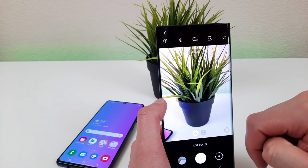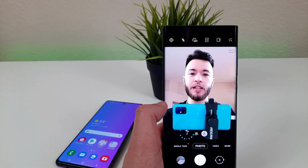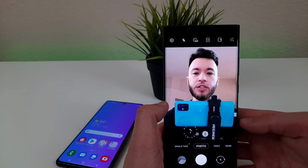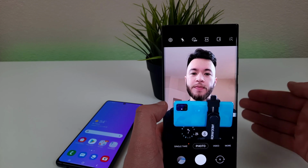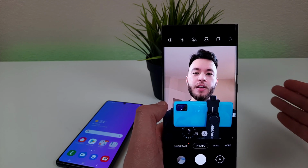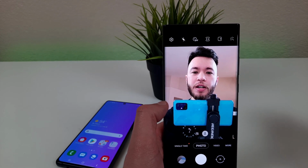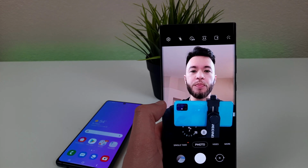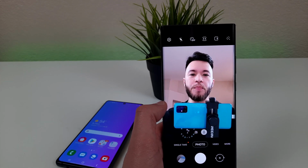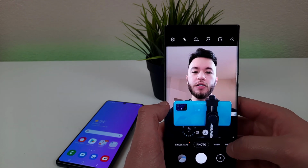This is portrait mode, of course. And then this is the front-facing camera for the Samsung Galaxy Note 20 Ultra. It definitely looks really great. You can tell that it's not quite as crisp as the Samsung Galaxy A71 5G, but at the same time, having a better sensor on the front-facing camera does make up for that. Even though the image isn't exactly as sharp, it's still great quality, if not better quality, than the Samsung Galaxy A71 5G. Let's take a look at the portrait mode.